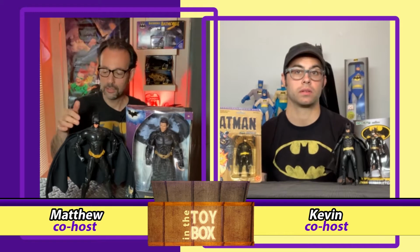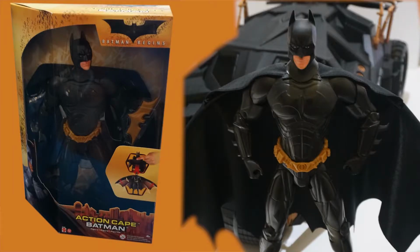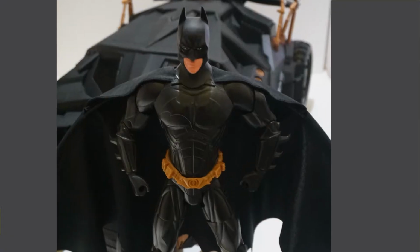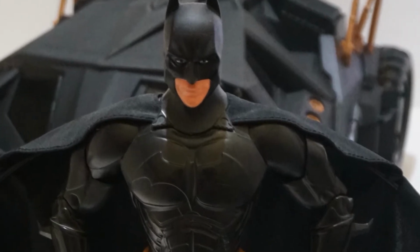And then this one here, Toys R Us sold tons of these. So it's some kind of Cape Batman. He is supposed to do something. I don't know, the cape pops out probably. I think so. I think they're already extended. Yeah, I believe it looks it. But it's a basic toy figure, not bad. These don't have much articulation, but the detail is there.